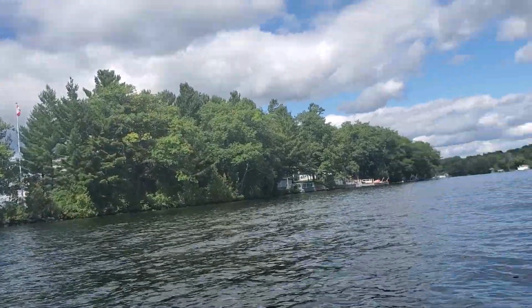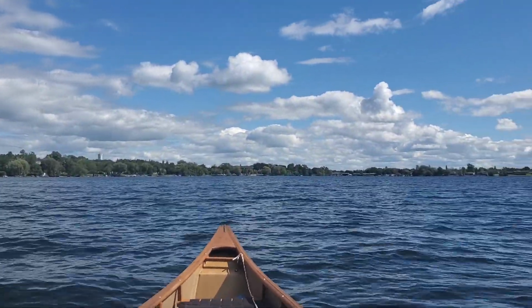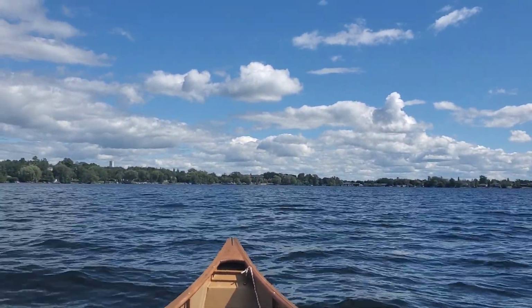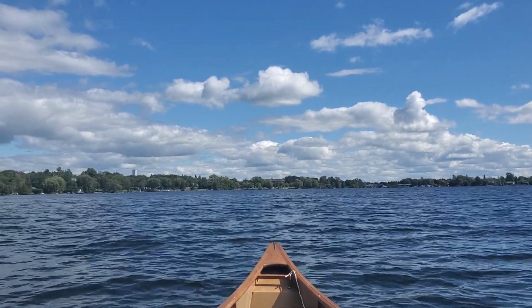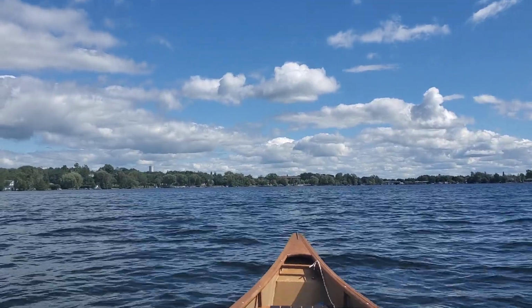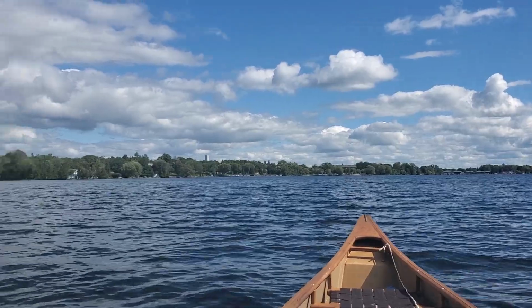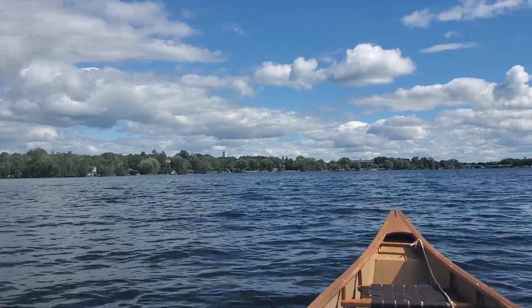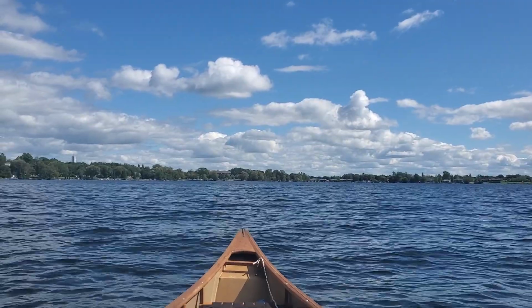So I just paddled past a couple islands, and I'm getting pretty close to my destination, which is the Finland Falls Lock. Finland Falls Lock is located in the community of Finland Falls, which is part of the city of Kawartha Lakes. So you can see, more developed than where I was camping last night. You can see there's the water tower straight ahead there, and I'm sure lots of other houses and businesses that I'll be able to check out soon.